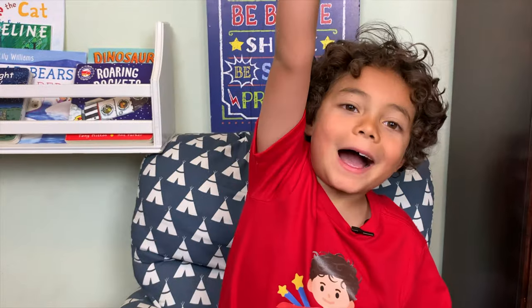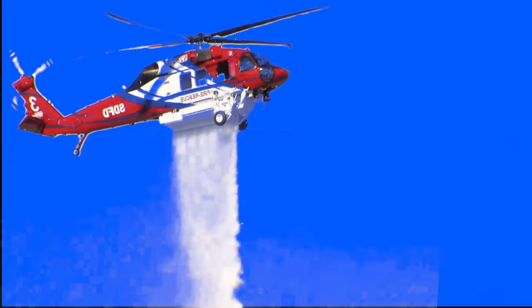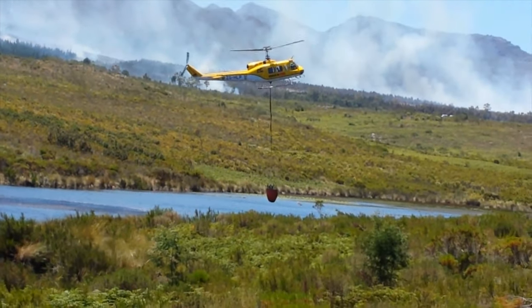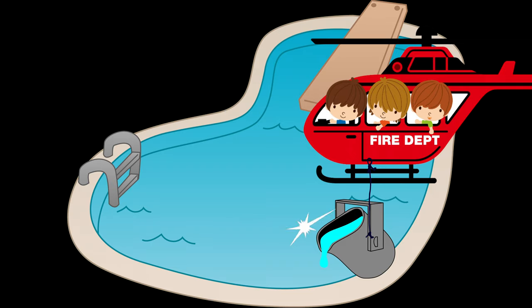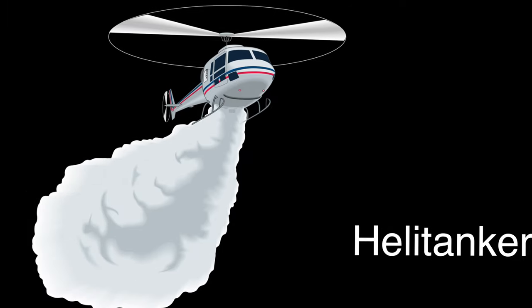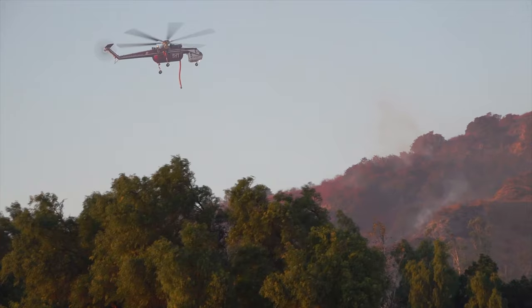Don't worry. That's when you need to fight fires from the sky. Fire helicopters and fire airplanes can get the job done. Fire helicopters have big buckets that scoop up water from oceans and lakes and drop it down on the fire. Sometimes they get water from a swimming pool. Is that cool?